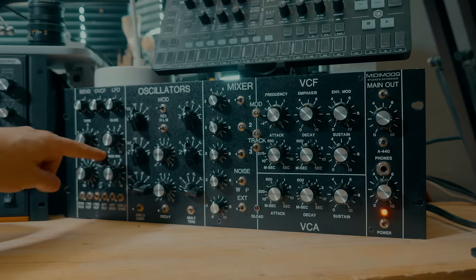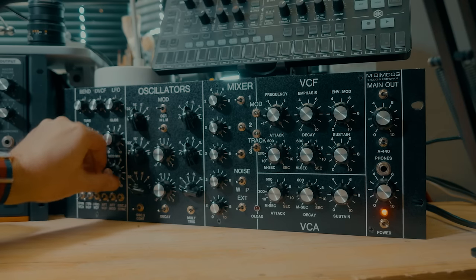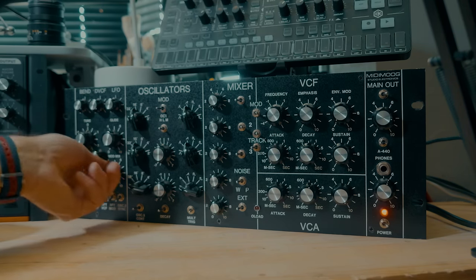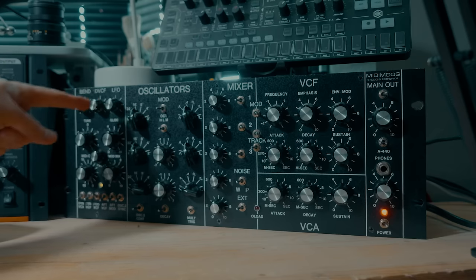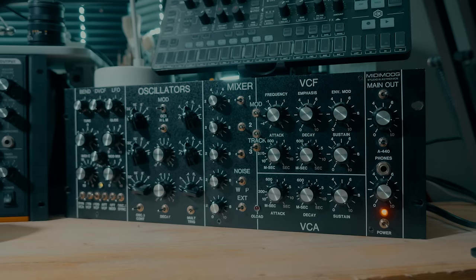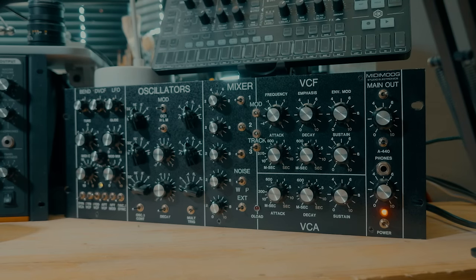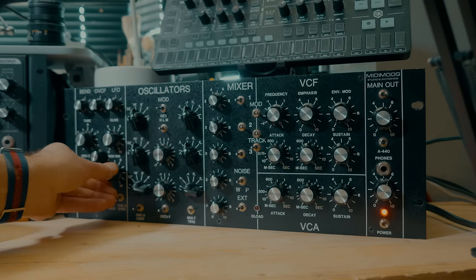So at the moment, with this dial all the way around to the right, we have oscillator number 3. And all the way to the left, we have this dedicated LFO, which is also a triangle wave. This is the rate control here. So that is modulation with the dedicated LFO, and we can mix.